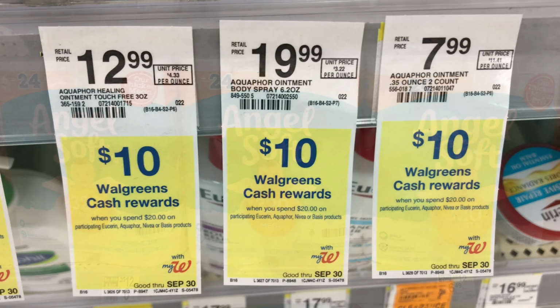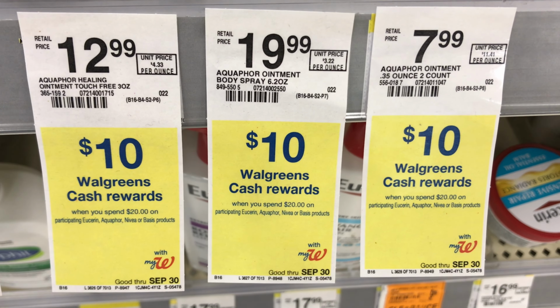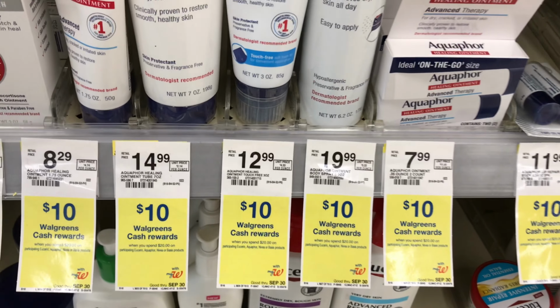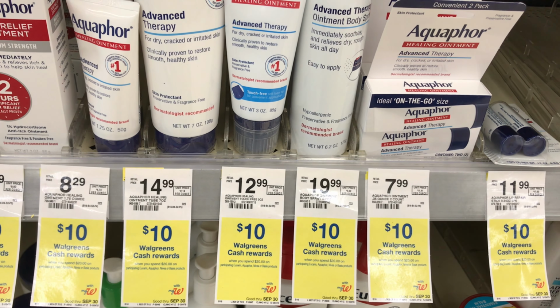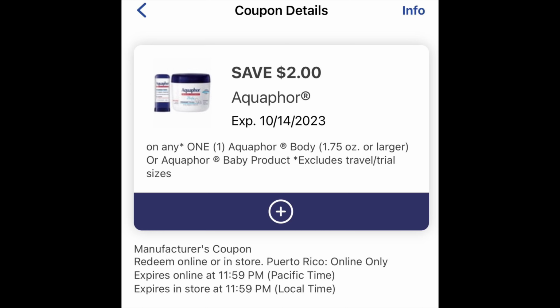The next deal you can pick up is when you spend $20 on participating Eucerin, Aquaphor, Nivea or Basis products, you get back $10 Walgreen cash. You can pick up the Aquaphor Advanced Therapy 3 ounces, priced at $12.99, and we have a $2 app coupon that will apply to it.